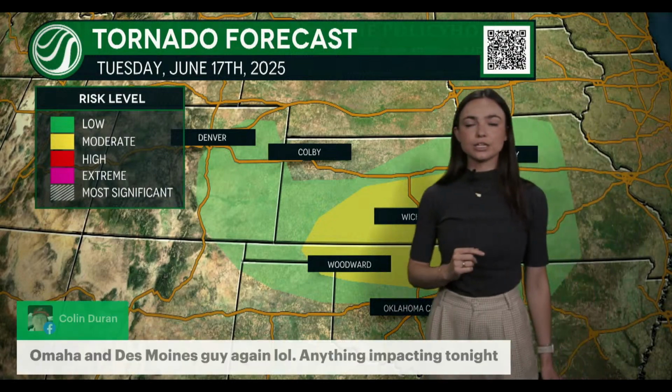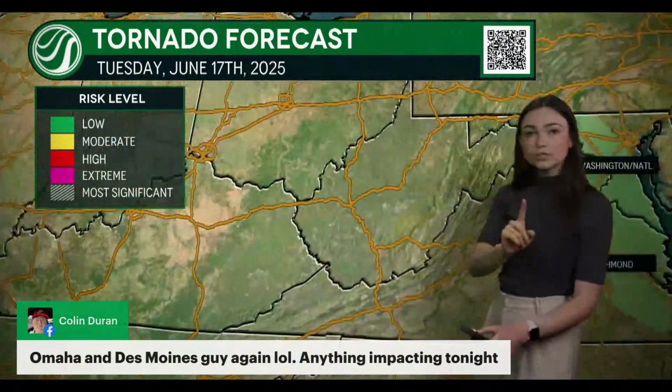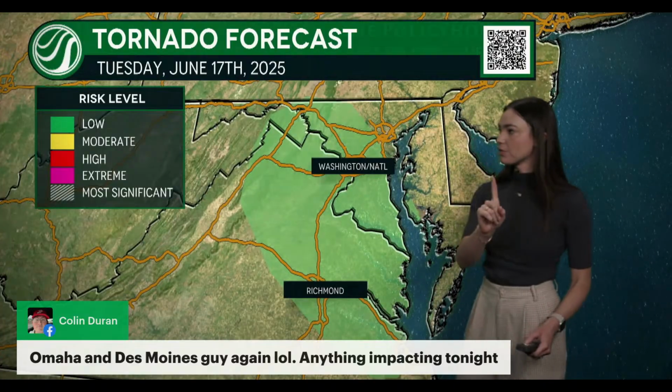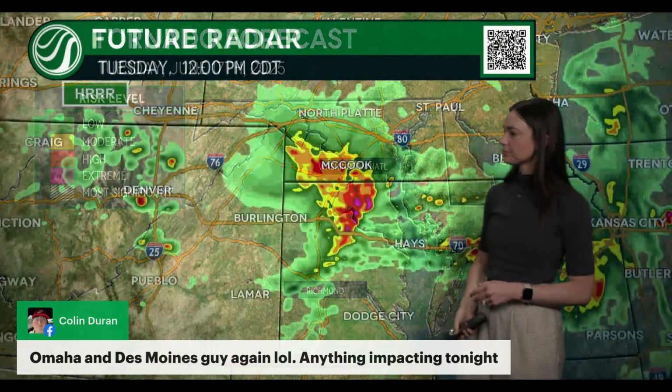A few tornadoes cannot be ruled out this afternoon and evening. We also have a very small tornado risk in Washington, D.C. today and Richmond, Virginia. So that's a level 1. A tornado cannot be ruled out in this area either.